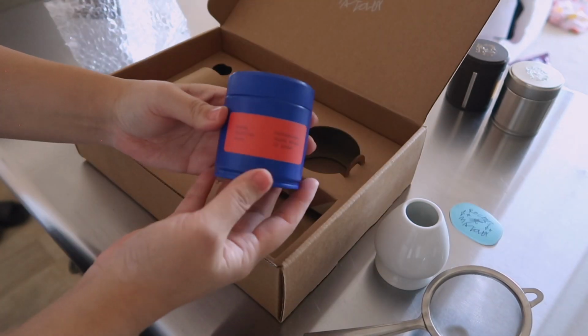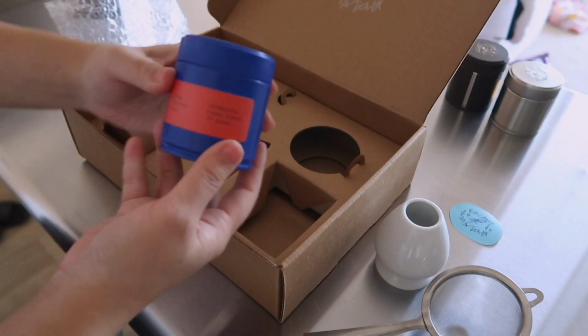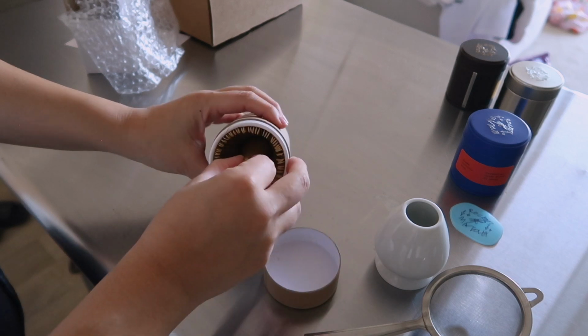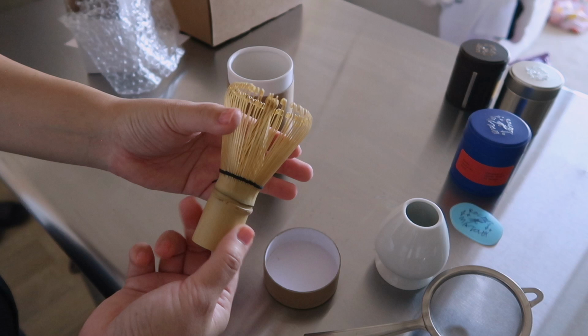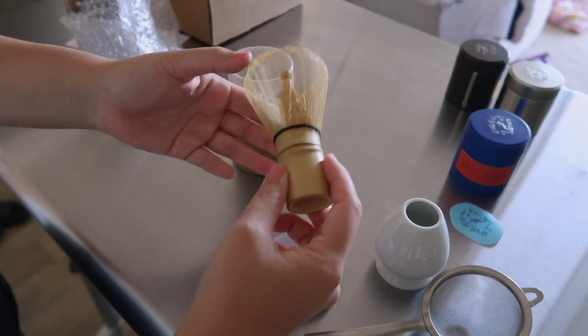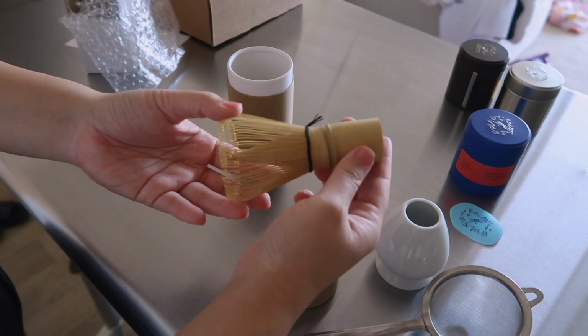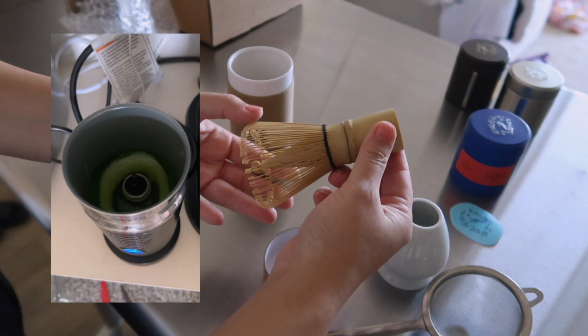This matcha is sold out on their website right now, but it comes with the kit. So I was excited to try that. Here we've got the whisk. It's a lot more delicate than I thought it was. It almost feels really frail, but I've never used one of these before. I usually made my matcha in the Nespresso Arancino frother. I think that was probably my fault that it broke.